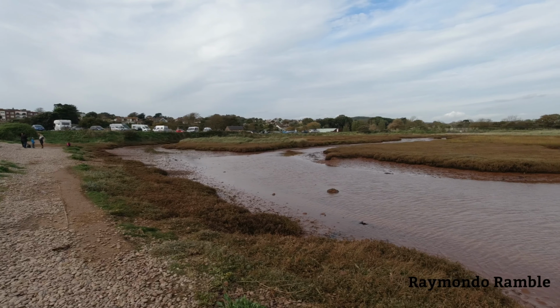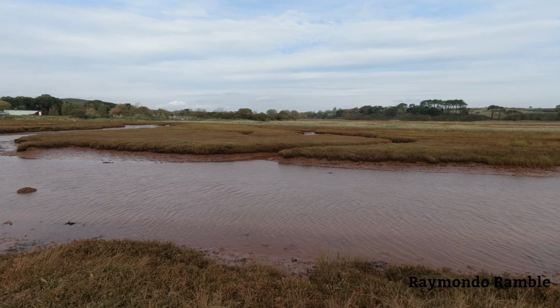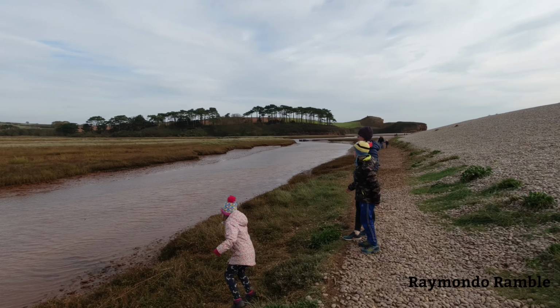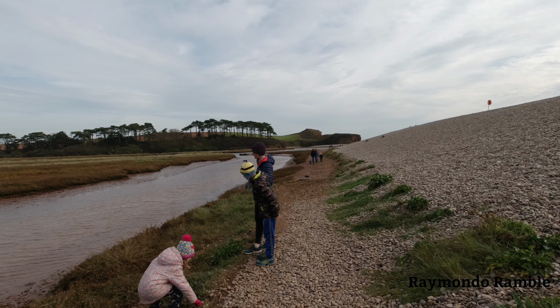So we're gonna do some drone footage flying over this area, doing it from over the other side of the estuary over there.